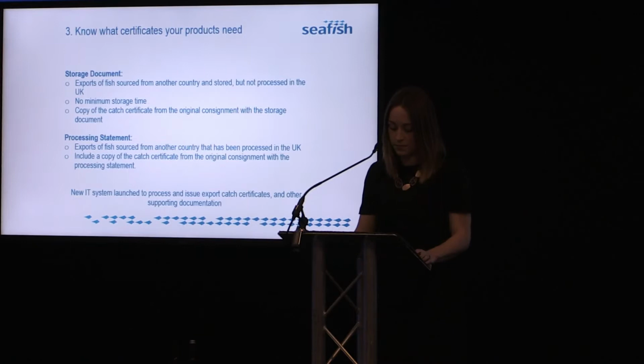Storage document. So, if you are exporting to the EU fish sourced from another country and just storing it in the UK, not processing it in any way, you will need to apply for a storage document. There's no minimum storage time required to determine the applicability of this document, but a copy of the catch certificate from the original consignment must be kept with the storage document.